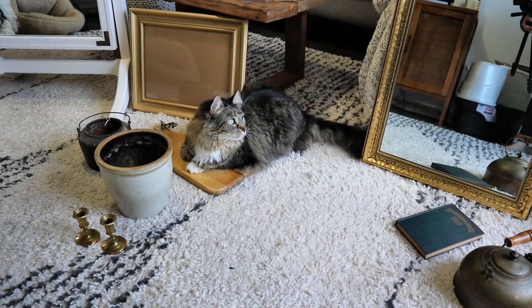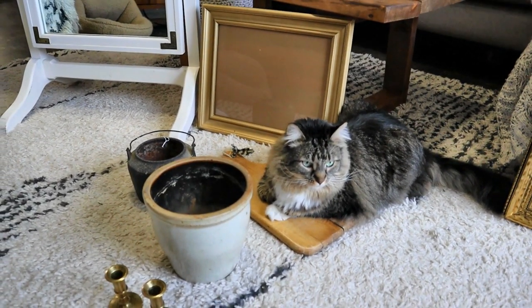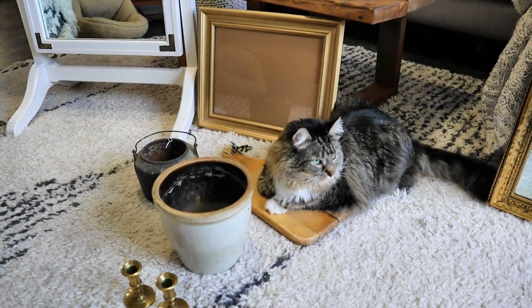Okay, and my last but very exciting item. I'm actually gonna have to pick you up to show you this, so come with me. Floyd has come to check out our thrifted items here. He obviously loves the cutting board, but that just means that we're going to have to clean it up a little bit extra now that my cat is laying on it.